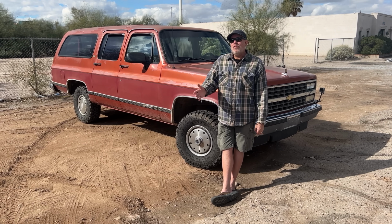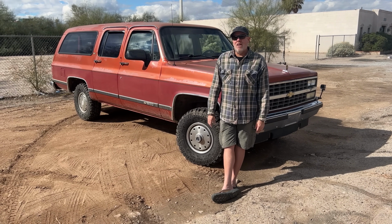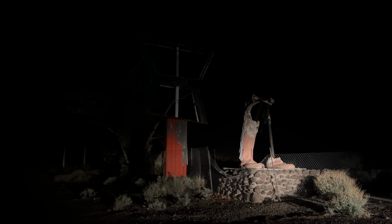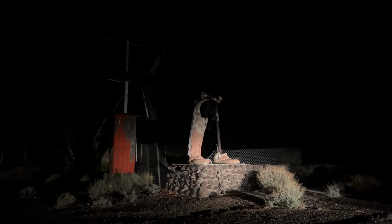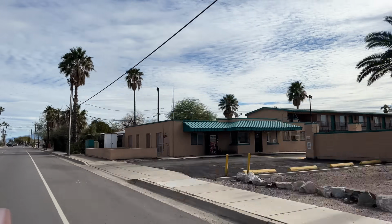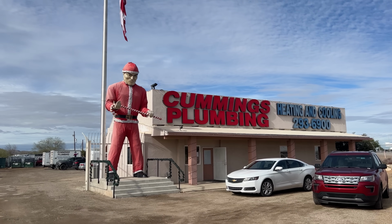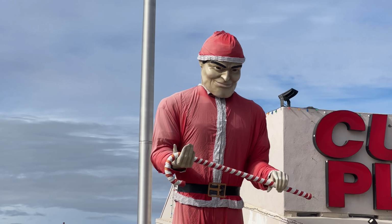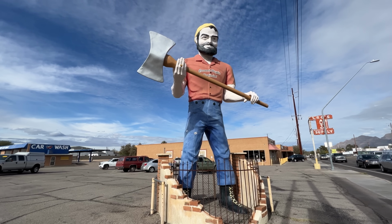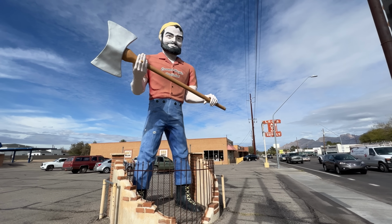Then later on, we stopped at the site where Picacho Peak Trading Post used to be. This place burned down a long time ago, but they had a Muffler Man Indian there. Unfortunately, all that's left is about one leg from the knee down and one shoe, but it was really cool to see. And then Tucson, where there were two more Muffler Men. The first one was at Cummings Plumbing. The cool thing about this is it was dressed like Santa. Apparently they change it up for the different seasons. And then there was one whose name is Glen Stone because it's at the corner of Glen and Stone in Tucson.